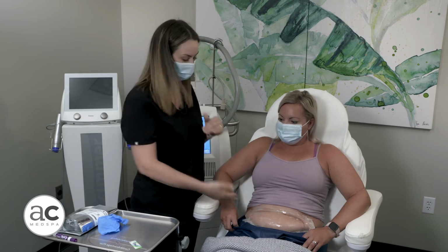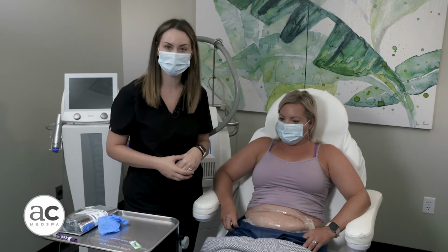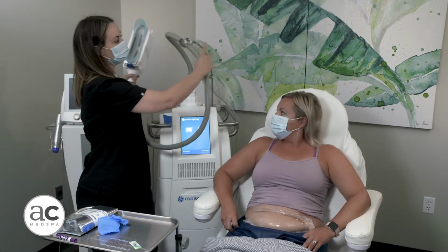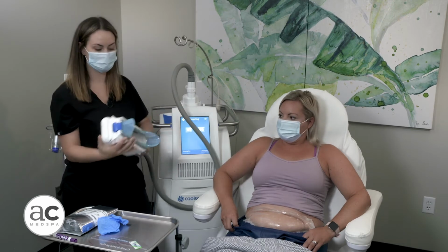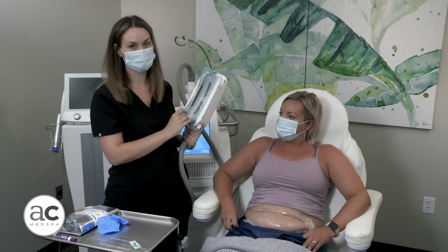Now that I have her marked, I have our gel pad here. This just kind of helps to serve as a lubrication for the suction of the applicator. I have my machine right here behind me. Again, this was all pre-decided as far as which applicator and which shape I was going to use. I wanted to point out, though, the importance of the applicator.